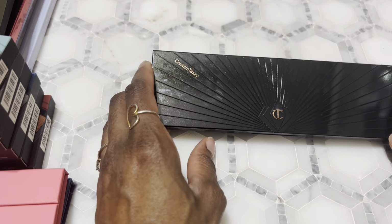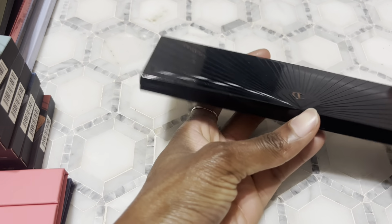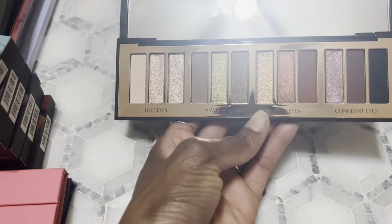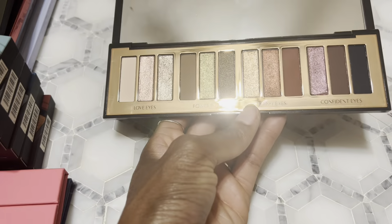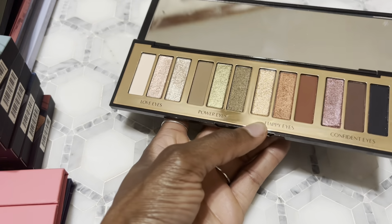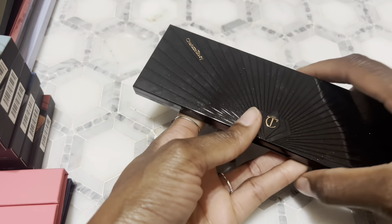Next, we have the Instant Eye Palette Smoky Eyes Are Forever. This is the 2021 collection she came out with, and this just seems to be a more greener jewel tonedish version of the one from the year before. That one had a little more bright colors. This one had a little more smoky grungy colors, thus the name. I like the formula of this one better than the first one, but again, I don't know.